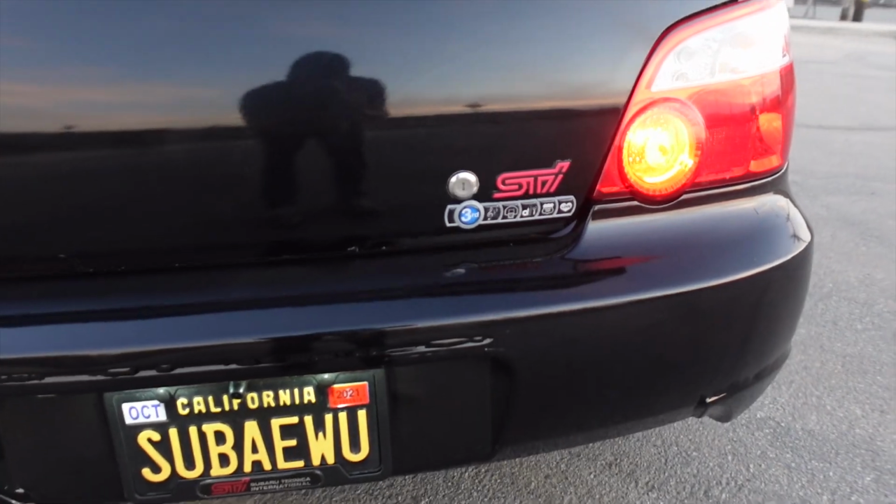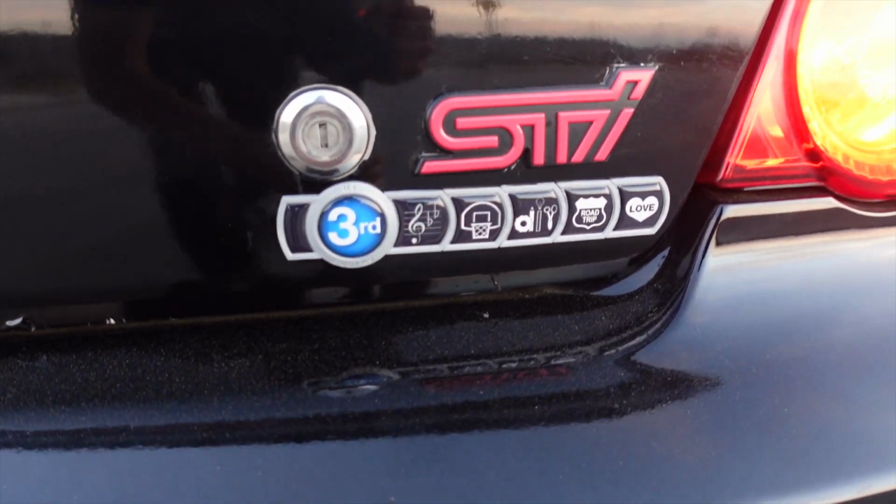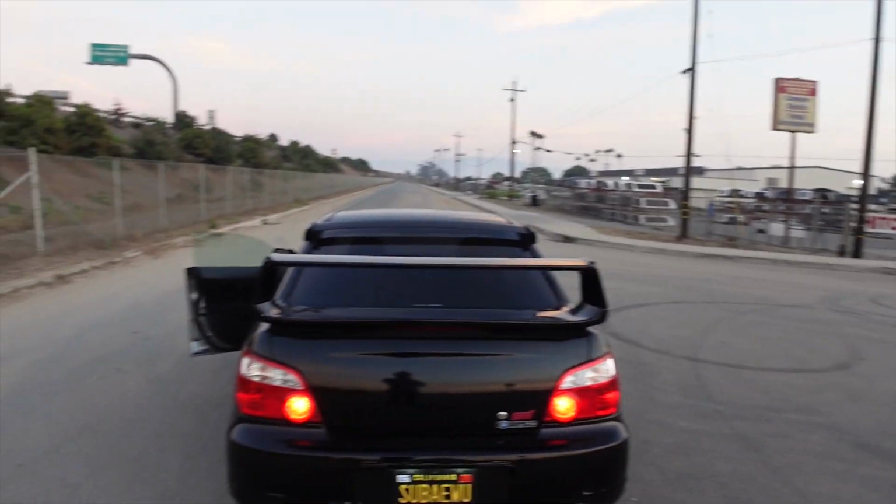Exhaust clips. Look, I finally put my badge of ownership on. If you don't know what these are, Subaru actually gives these away for free. I'll leave a link down below if I do not forget. But I came out here to the secret spot. Well, it's not really a secret spot, but I come out here to get exhaust clips.